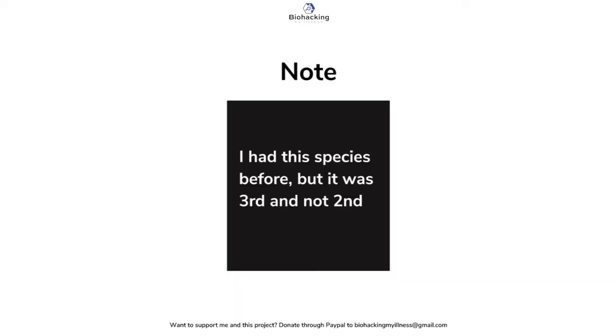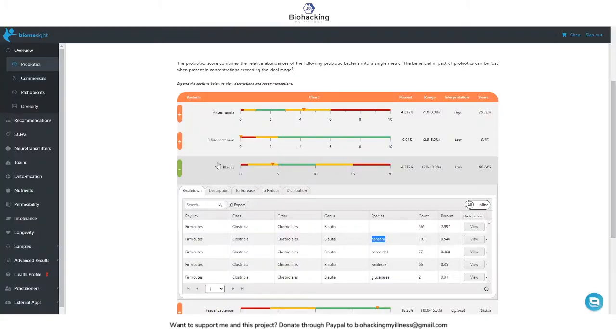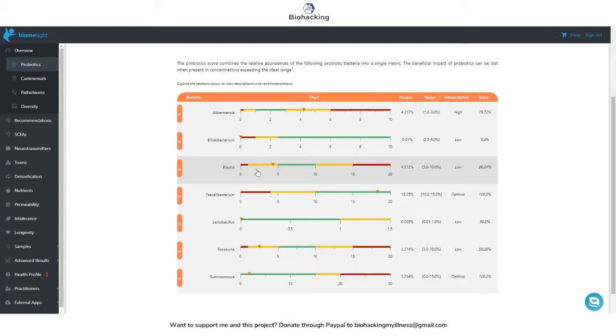So I think in terms of diversity, it is also good to have this. Bilophila is probably going to increase a lot, since some of the probiotics that I intend to use for December are definitely going to raise this one.